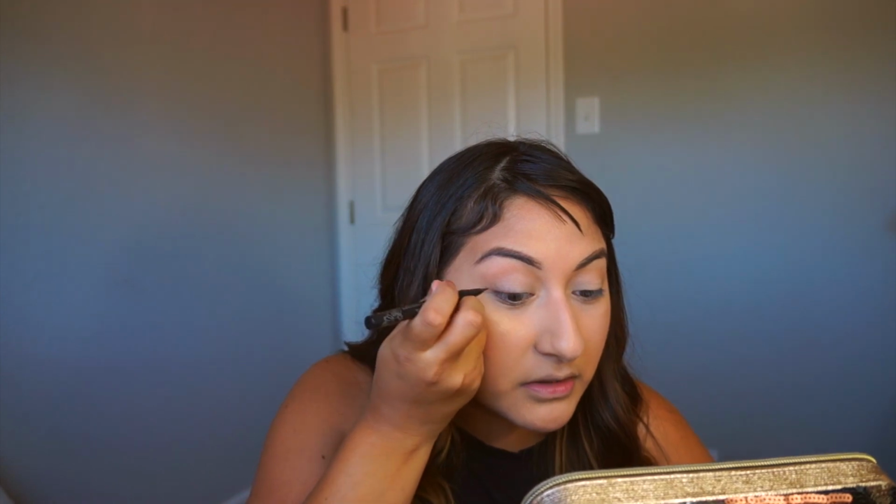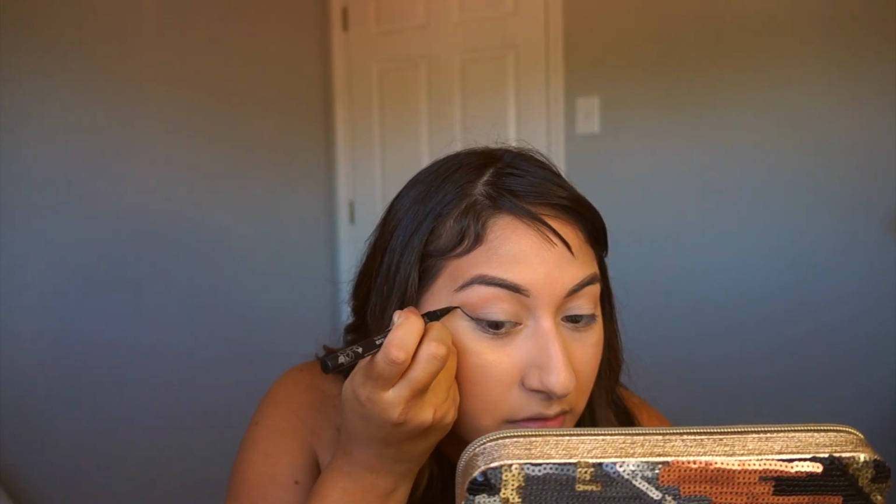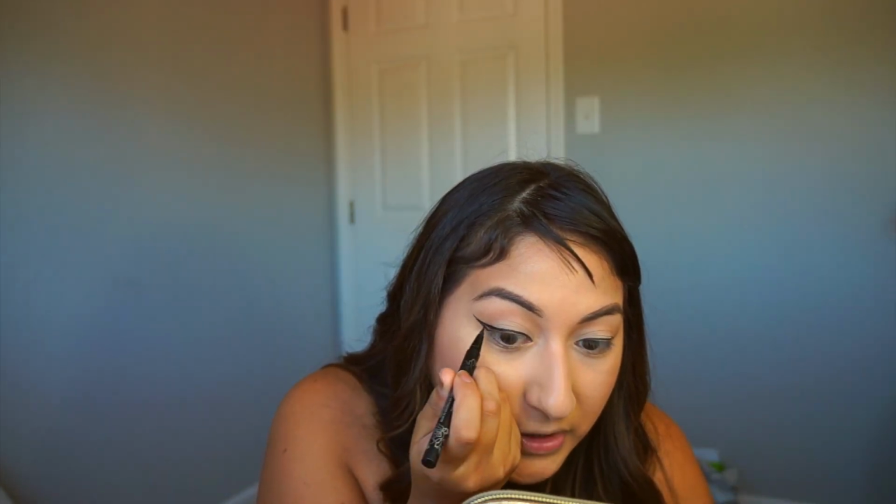Liner, because I cannot leave my house without my wing liner. I just used the Kat Von D tattoo liner in Trooper. I will definitely be doing an in-depth eyeliner tutorial because I know a lot of women who will tell me that they can never get it done, it never looks right, and it's so simple. All it takes is a little bit of practice and some patience and a steady hand.